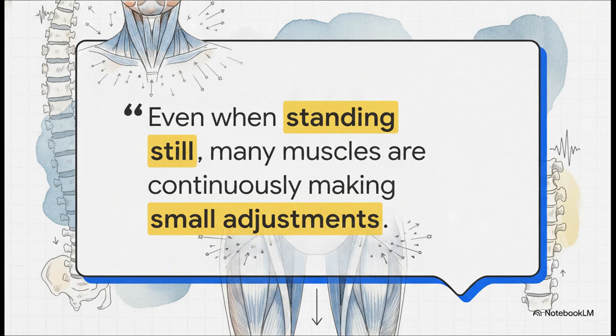And here's a wild thought. Even when you're just standing there or sitting down watching this explainer, you aren't really still. The muscles in your back, your neck, your legs, they are constantly firing with tiny microscopic pulls. They're making continuous, real-time adjustments just to keep your spine aligned, maintain your posture, and keep gravity from pulling you right down to the floor.